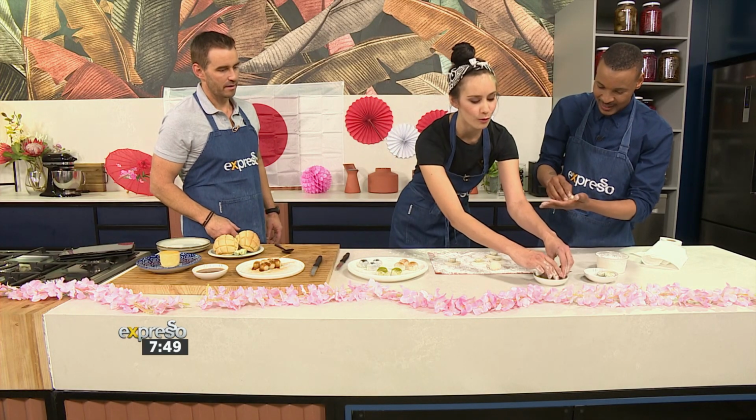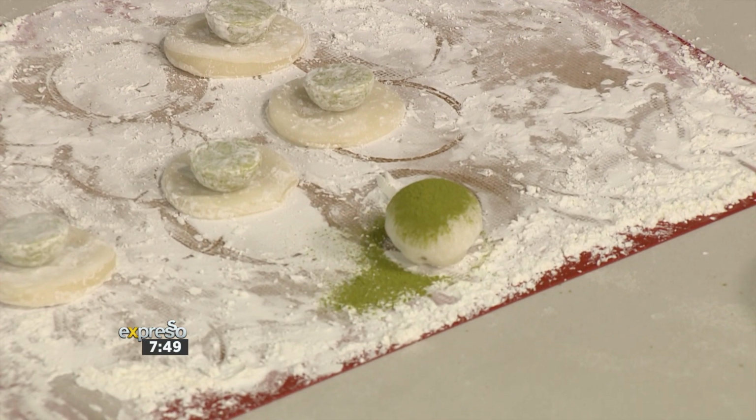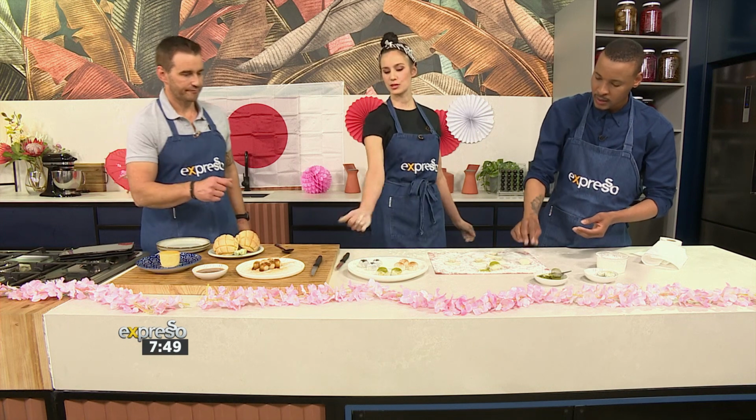Can I taste? Please do. You've been waiting to do that. So just to show you, I finished this one off, so you can see what's inside. This one we dust off with a little bit of matcha, or a lot of matcha, so you know exactly what's inside. Same with this one, black sesame. So you can start with whichever one you like.